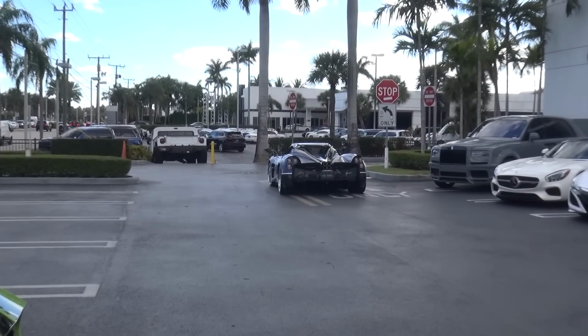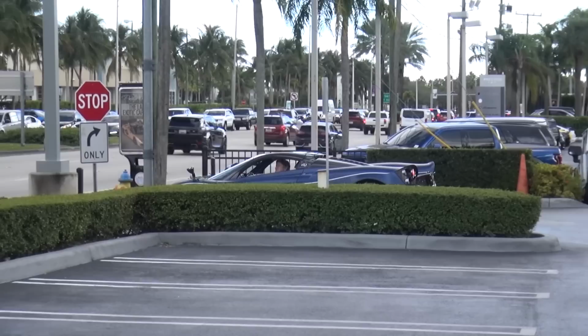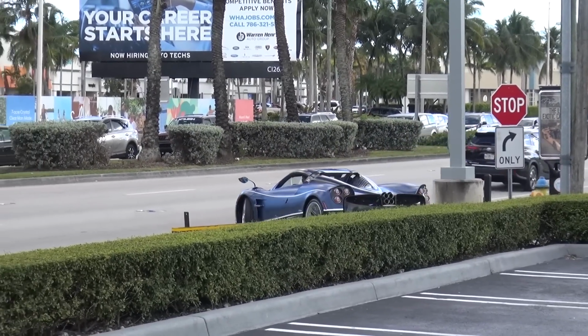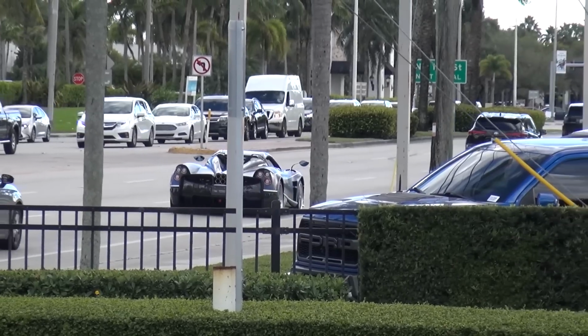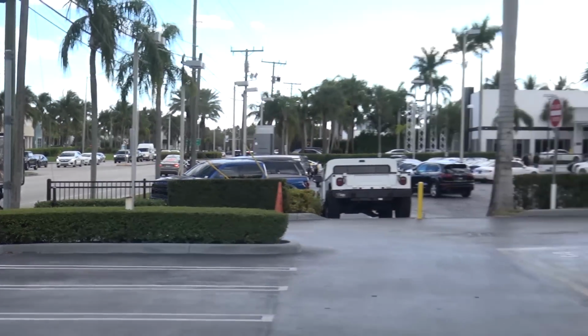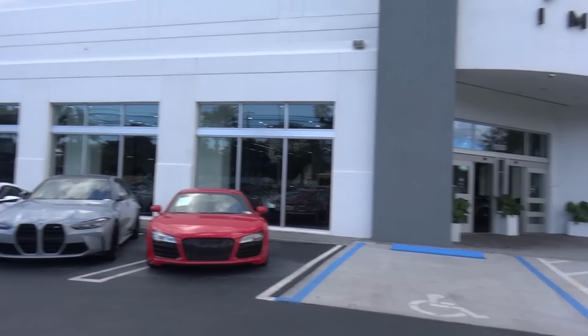Coincidentally, there goes one of the Huayra Roadsters, satin blue car, heading on out. I almost didn't see it coming. It just kind of discreetly snuck on by. You hear the power of the shifts. It's probably too far off for the camera, but in person, awesome. Anyway, what a lovely visit here to Prestige Imports to have a look around the showroom and see what they've got going on at the moment.